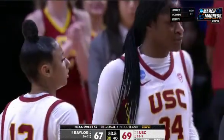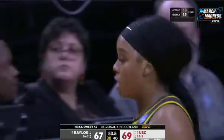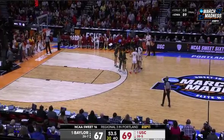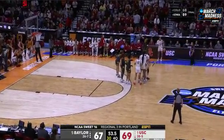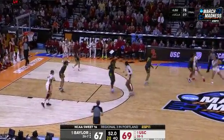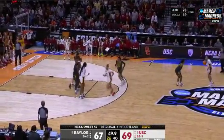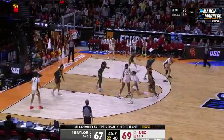Let's see what Nikki Collen decides to do here defensively. I don't know if you want to try a quick trap, if you want to try something different. They've been pretty good and solid in their man-to-man. It might not be worth the risk. Maybe just straight up good ball pressure right here. Forbes to run the show. Can you keep the ball out of Juju's hands in this set?